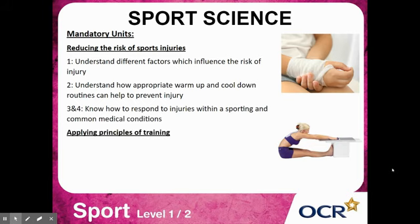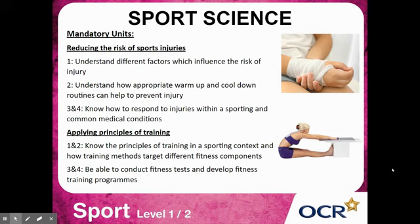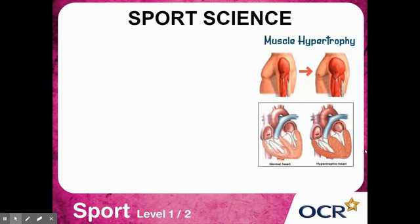The next unit that you have to complete is applying the principles of training. Knowing the principles of training in a sporting context, and also being able to conduct fitness tests and develop fitness training programs. So these 2 units you have to complete. You do, however, have optional units, and you have to choose 2 from these. And as a cohort, we will choose out of the 4. So you will choose 2 from these.